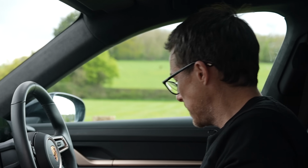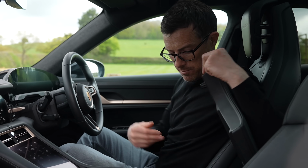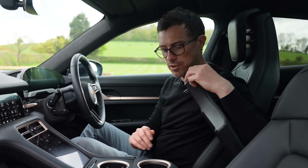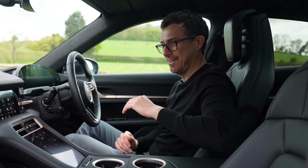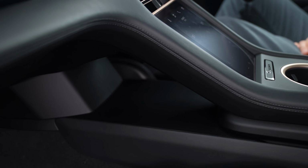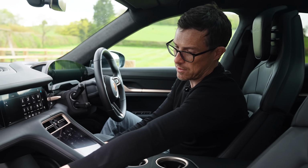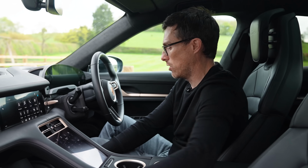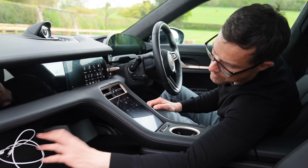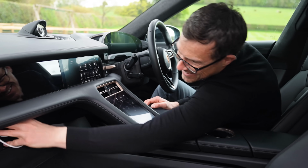As for storage, pretty decent. So you've got some decent sized door bins, some decent sized cup holders, there's space under here, and look, hey, look. Yeah, an iPhone cable, because the owner has no choice but to have an iPhone if he wants to use it with his car. There's some space here, but you can't really use it for anything. Put something on there, you go around a corner, it's either going to slide off over there into the passenger footwell where you can't reach it, or it's going to go in here underneath your brake pedal. Not ideal either.